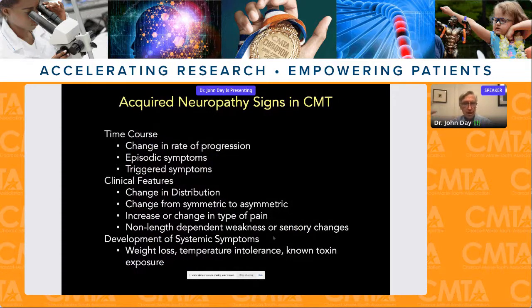So, what are the signs that there is something else going on besides CMT or in addition to CMT? These are some of the triggers that we'll ask about. Has there been any change in the rate of progression? You get some awareness of what the CMT changes will be over time. Did that change, or did you get episodic symptoms where your hand started tingling and then it stopped, or your foot started tingling and then it stopped? Or were things triggered by different events? My hand always tingles whenever I'm talking on the phone or whenever I'm typing on the keyboard. That's a sign that there's a secondary nerve involvement.